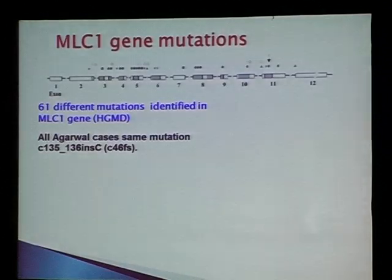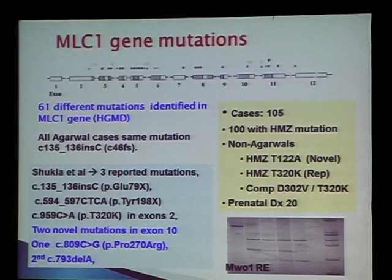So this is just a picture of the gene with the different mutations scattered all over the gene. But the interesting part for us is that there is one common mutation in all the Agarwal patients. Agarwal, as everybody knows, is a very prominent community in India, originating from North India. I'll tell you about this a little bit. There is only one publication from India, that is from the All India Institute.